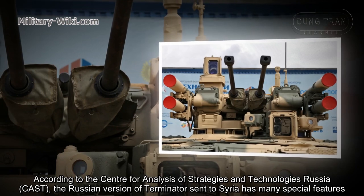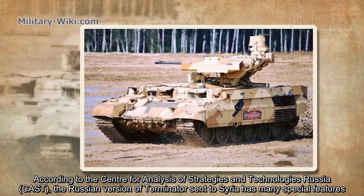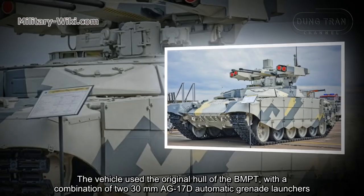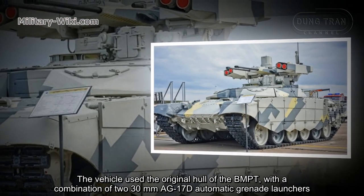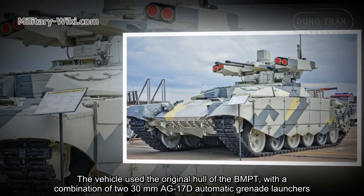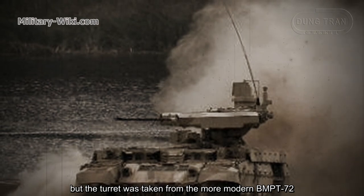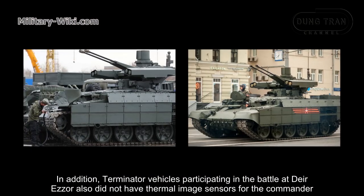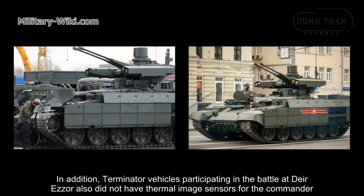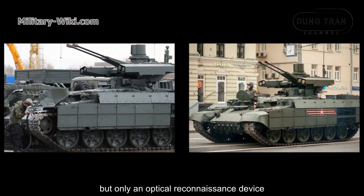According to the Center for Analysis of Strategies and Technologies, Russia, or CAST, the Russian version of Terminator sent to Syria has many special features. The vehicle used the original hull of the BMPT, with a combination of two 30mm AG-17D automatic grenade launchers. But the turret was taken from the more modern BMPT-72. In addition, Terminator vehicles participating in the Battle of Deir ez-Zor also did not have thermal image sensors for the commander, but only an optical reconnaissance device.